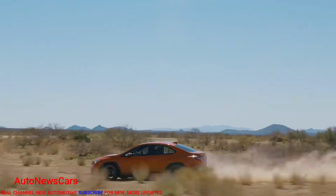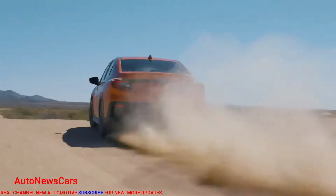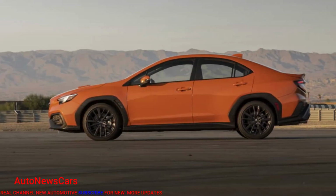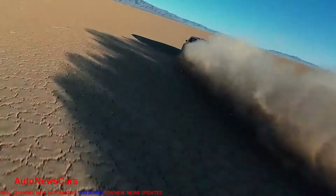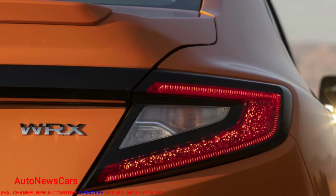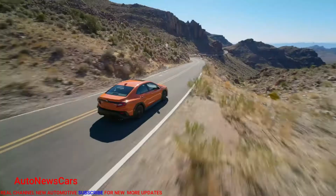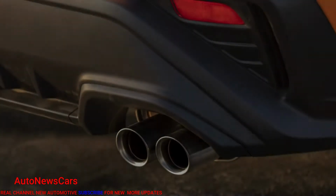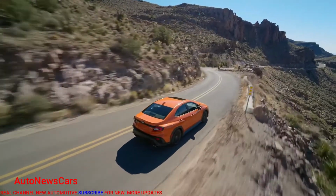Sending power to that gearbox is a new 2.4-liter turbocharged Boxer 4 that makes 271 horsepower and 259 pound-feet of torque. Those figures are effectively the same as the old 2.0-liter Boxer 4, but the larger engine offers a much broader torque curve than the one it replaces. The base model checks in at just 3,297 pounds, not bad for AWD, even for a compact, the premium at 3,320 and the limited at 3,390. All of those figures are virtually identical to the outgoing WRX.